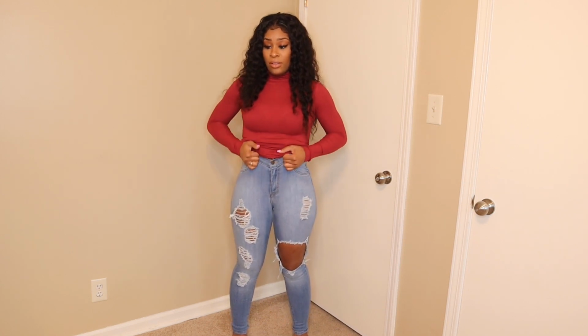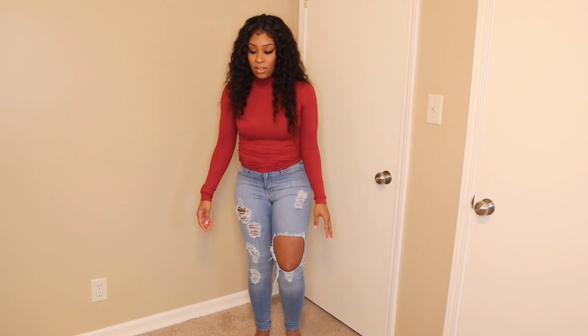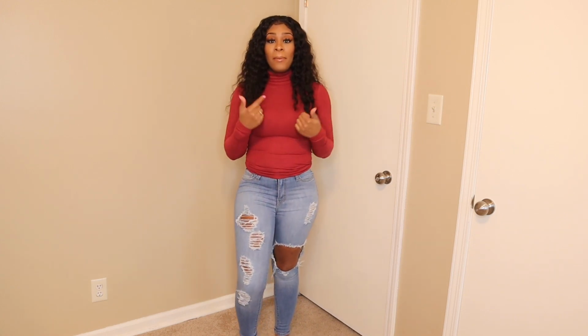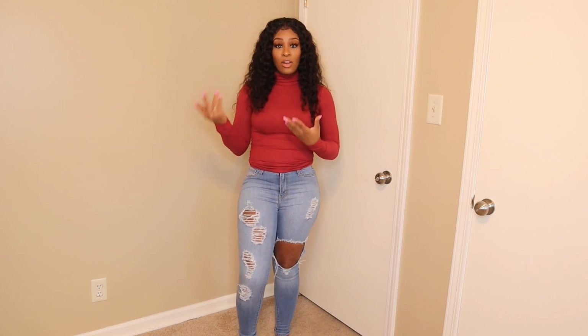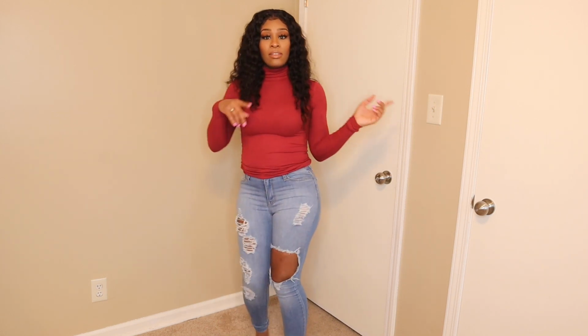Bigger size, but I really like these pants. I like the distress, the rippings, and it came folded up. So yeah, I give these pants a 10 if they were stretchy, like the other pair of pants. But yeah, let's move on to the next outfit.